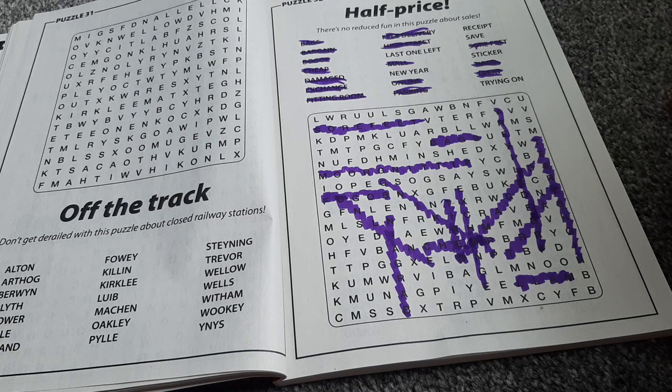Trying on. I wished I hadn't picked this one now. Save. V-E-S-A. Come on. Give me another one.